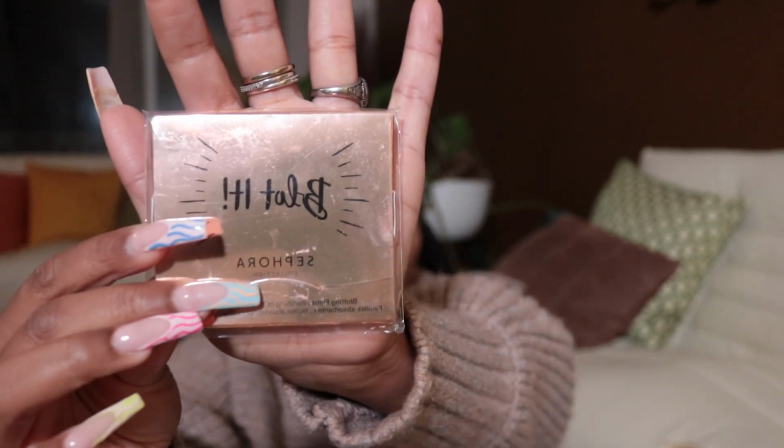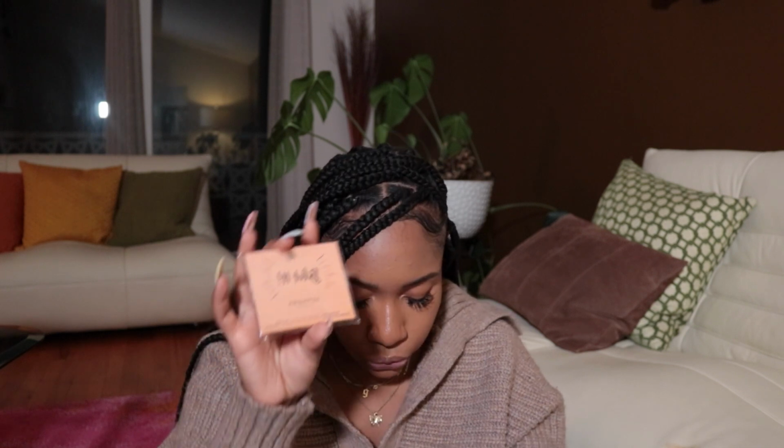I got some Sephora blotting papers. I haven't used blotting papers in a while, but it's getting hot and I wear makeup, and I also get super oily sometimes, even when I use mattifying products. So I'm happy to have had this.